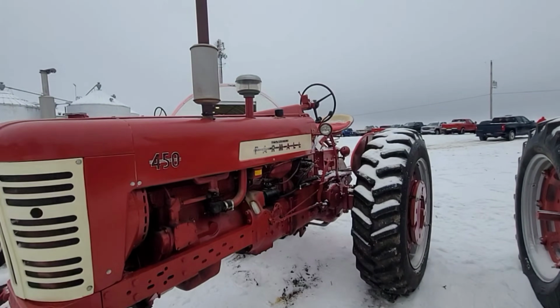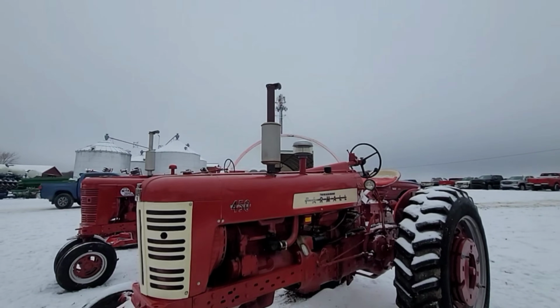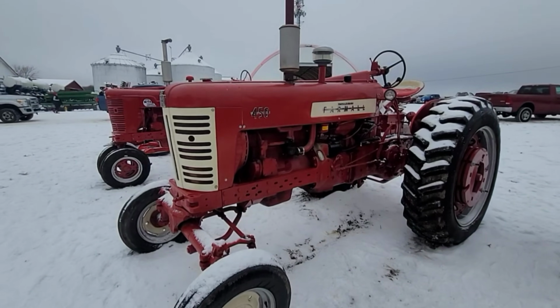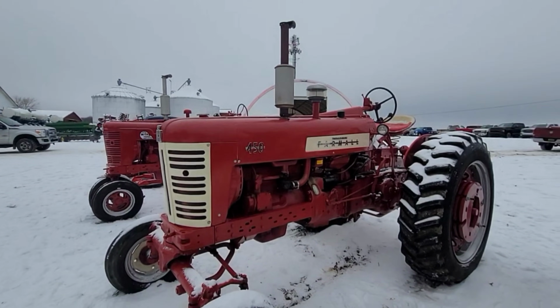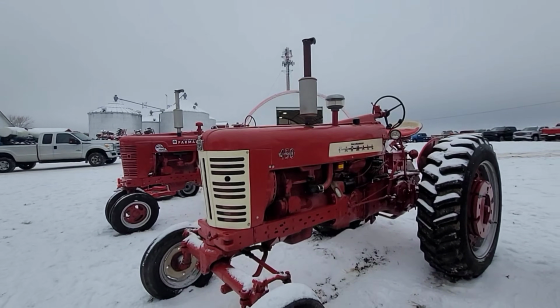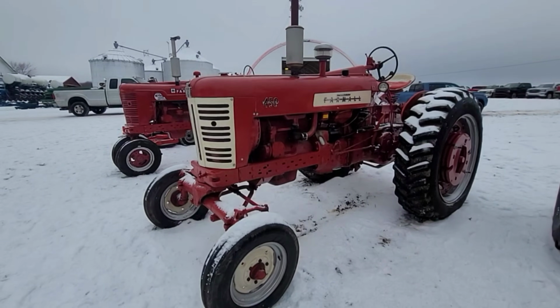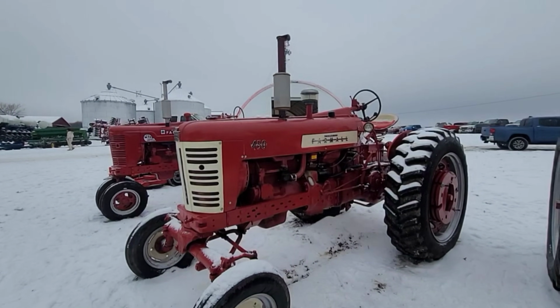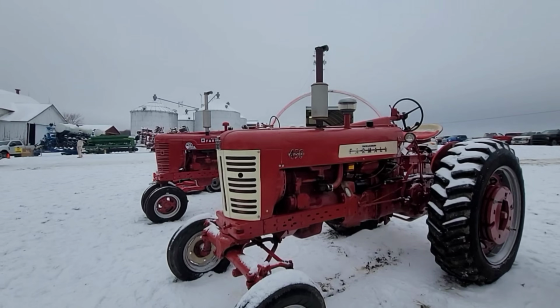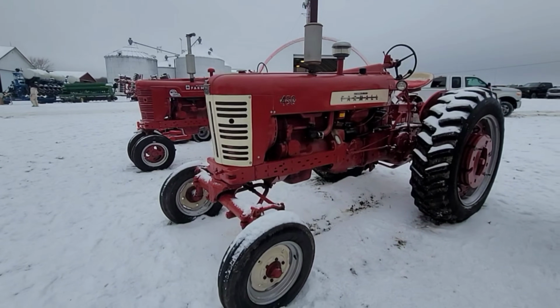You see a tractor like this, and like H Turbo said, they don't come up very often. Well, for a regular Joe, they don't. You gotta understand with me, I travel. I couldn't even tell you how many auctions, out of state, in state. And I do run into these machines more than the average Joe, for sure. So I keep it real.